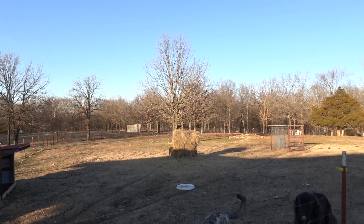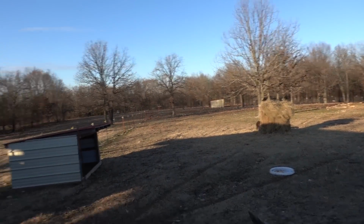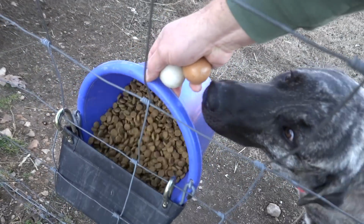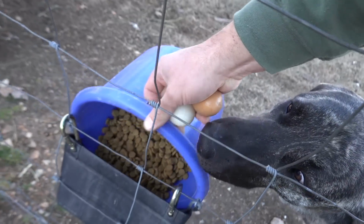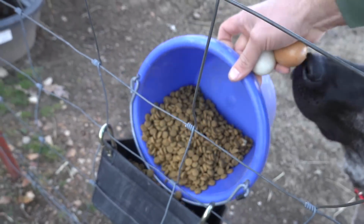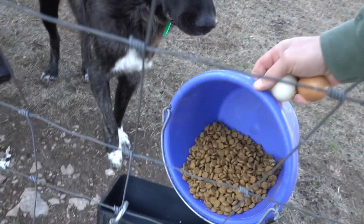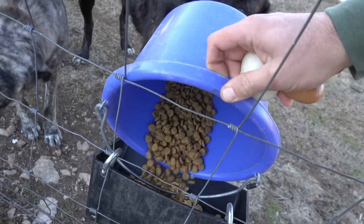The goats are destroying that hay bale. We got one goat that likes to jump on there. And of course, they got that hay bale there. All right, who's hungry first? Oh, I can hear this egg cracking in my hand. Never fails. I always get eggs all over my hands every time I feed you guys. But you guys deserve it.